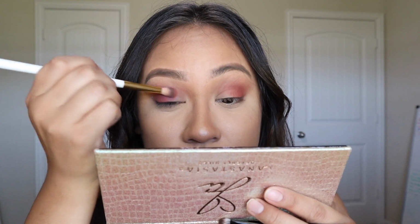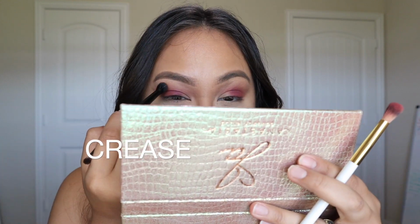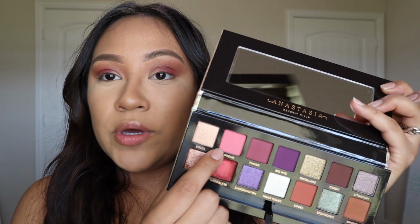Such a pretty shade. And then I'm actually going to go back in with Ginger to just add it more towards my brow bone. So I'm actually gonna go in with Supreme in the very beginning of my lid, and I'm gonna use the brush from the palette, and then I'm gonna do something else.